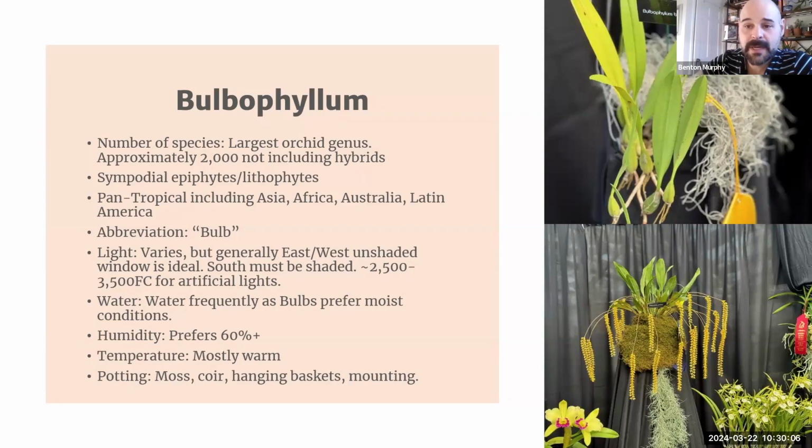From a lighting perspective, it does vary depending on the species. Most of them like that intermediate level of light, east or west shade, unshaded windows, 2,500 to 3,500 foot candles. But again, you have to know your species. I have a bulbophyllum right here next to me that likes almost complete shade. So you just really need to know your species again.